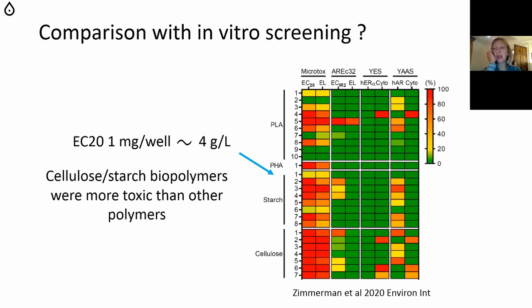And I thought I'd try to compare that against some of my colleague Martin Wagner and his team's recent published results. They've been doing in vitro panels of testing for comparing different biopolymers and different starch and cellulose-based polymers. And I've made an estimate. Their results are presented in terms of an EC20, using mgs per well of plastic. So I've done a bit of a rough estimate of what that means in terms of grams per litre, and come up with a figure of 4 grams per litre. Martin might want to take me up on that afterwards, but that's my best estimate.